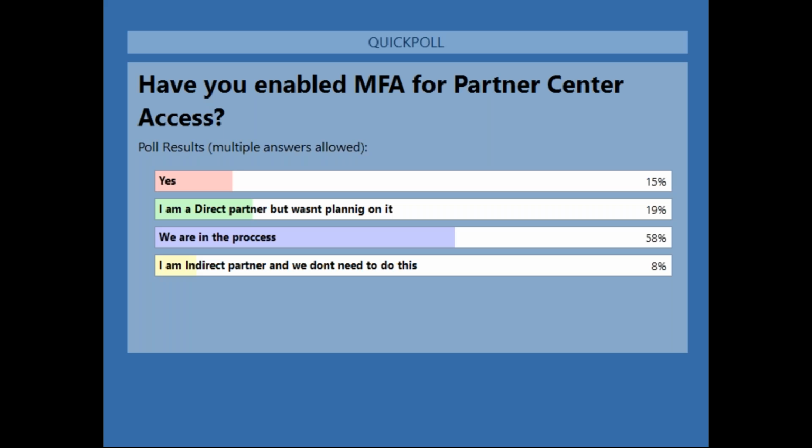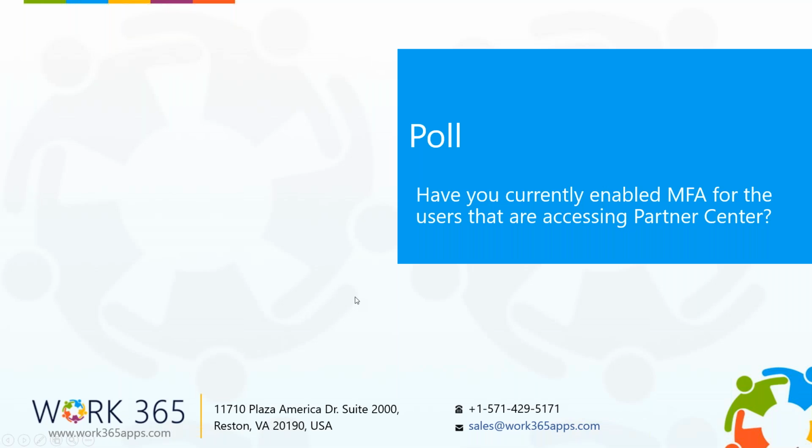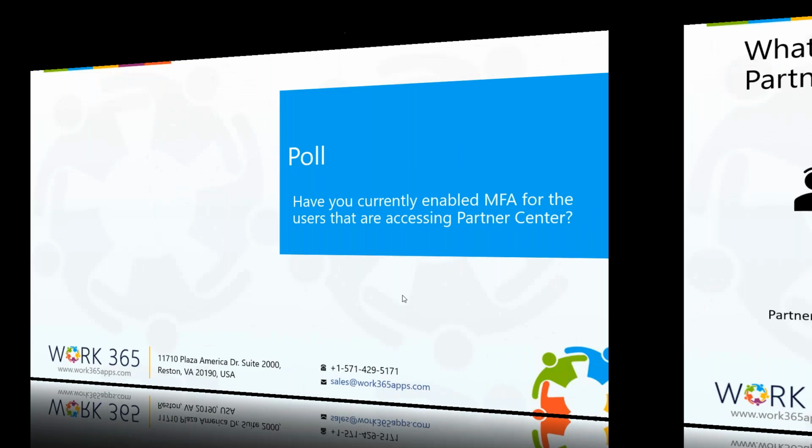It looks like only about 15% are ready with the MFA requirements or have enabled MFA, but the majority of the folks are in the process of doing this. So I will certainly be able to help out, clarify some of the things that need to be done here, and then we can talk about how 2.1 can help. All right, thank you for that. Moving on.